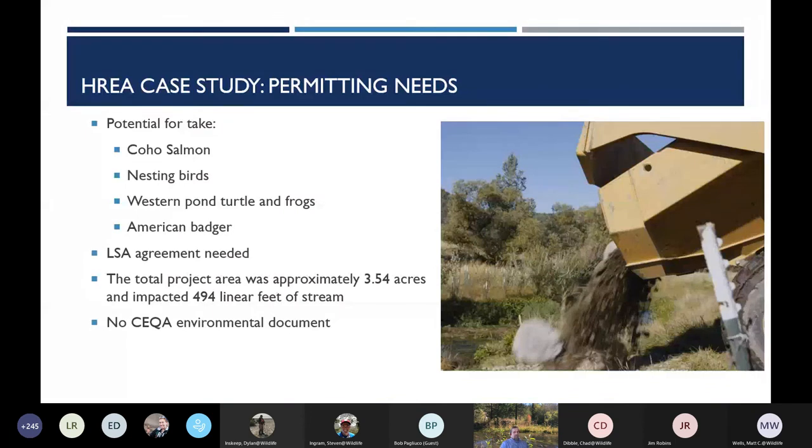So as the photo shows, there's a potential for take. And as the HREA permittee, California Trout develops species protection measures for several species that have at least some potential for take. And of course, this includes coho salmon, a variety of nesting birds, western pond turtles, and perhaps frogs and maybe other amphibians. American badger was also listed and had species protection measures developed. An LSA agreement will also normally be needed for this project.